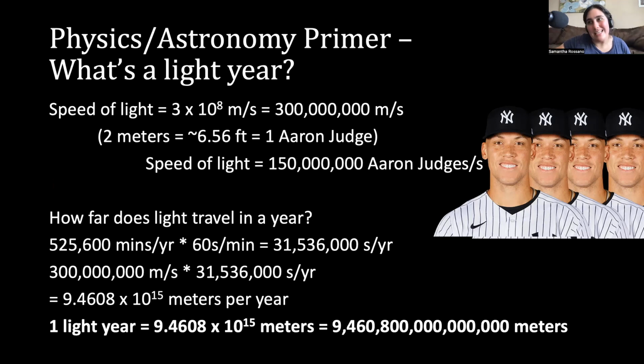That's why we use light years, so that we don't have to say 500 quadrillion meters. It's just, oh, no, it's 5,000 light years, NBD. So yeah, that's why they measure in light years or light minutes and not meters, because meters would be a ridiculously large, long number.